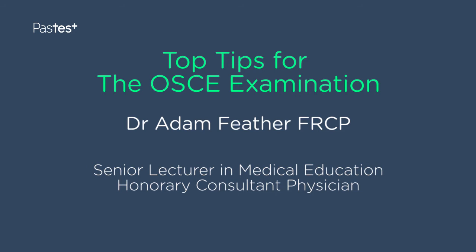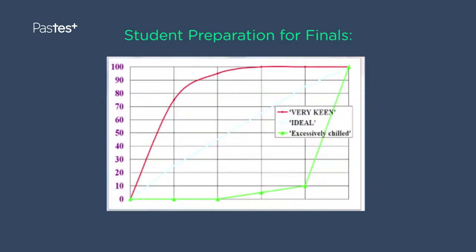And so this resource is going to help you really think about how to prepare and how to successfully pass the exams. Students prepare in many different ways for finals, and if we look at these three graphs, it does show the spread of preparation. It doesn't really matter about the time axis along the bottom, but let's think about the red line. Students working extremely hard right from the beginning of their preparation, reaching a peak, and then trying to maintain that over several weeks, even months. It sounds like the perfect way to prepare for finals.